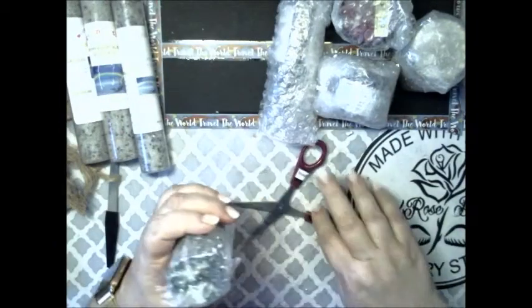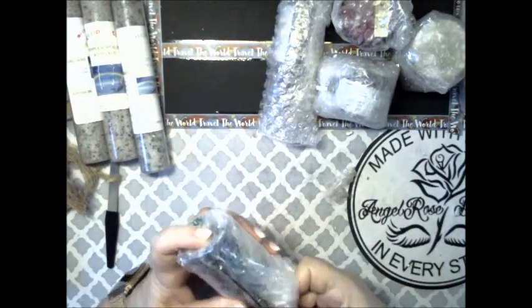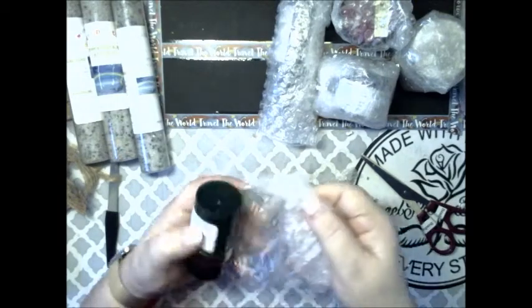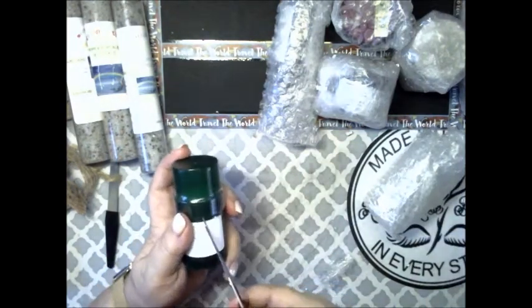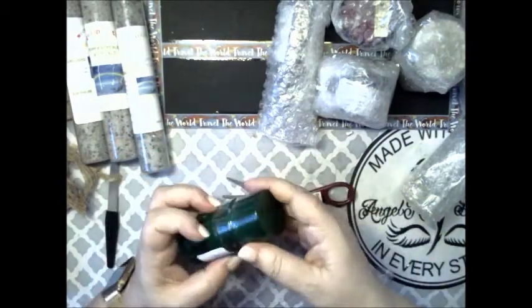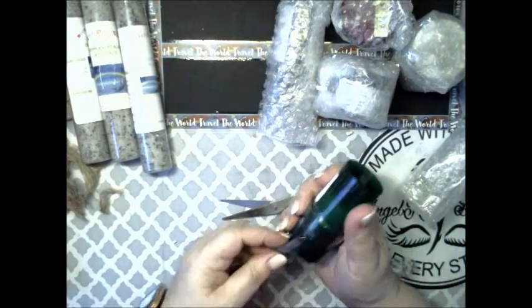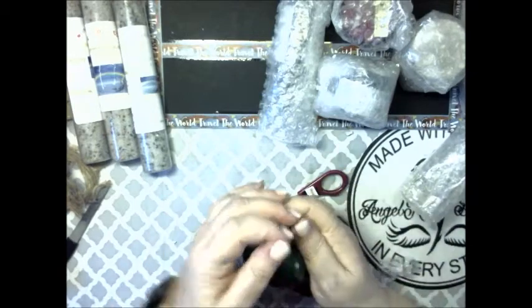Okay, then we have, let me see. I have to cut all these open because she taped them with packing tape to keep them safe for shipping. So each one's going to have to be open. This is deodorant. I don't know what kind of deodorant it is because I can't read the small print. But all her ingredients will be listed on her website as soon as she has it up and running. Right now she has everything on her business page on Facebook. And I would try to do my best to link it down below.